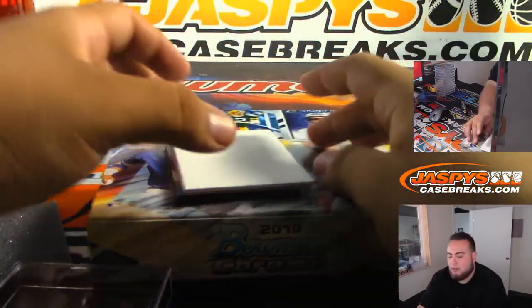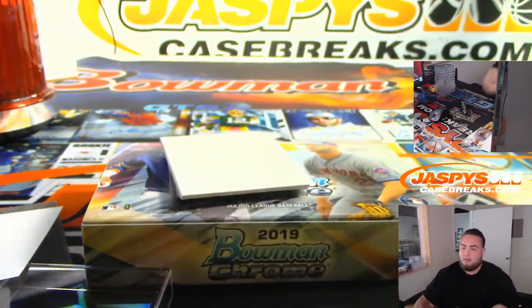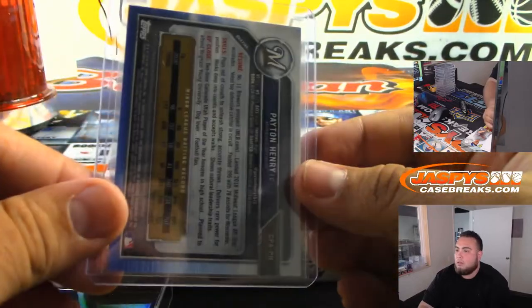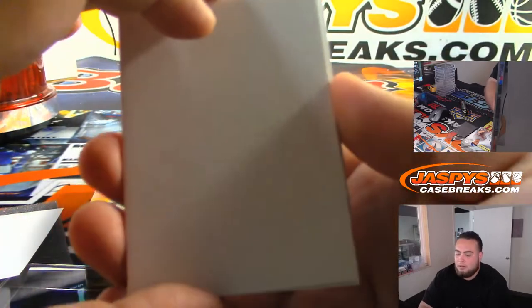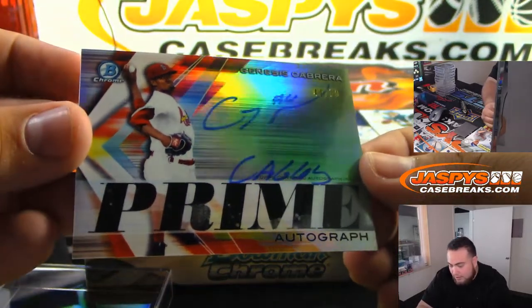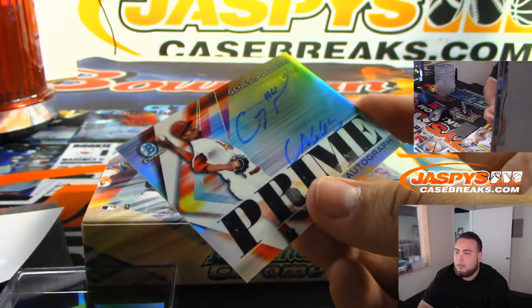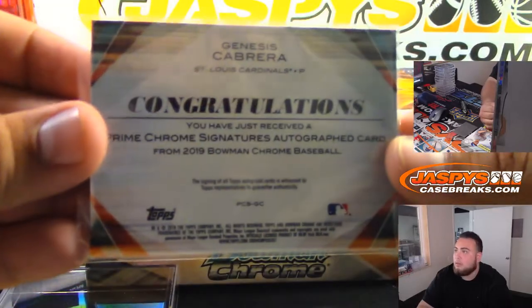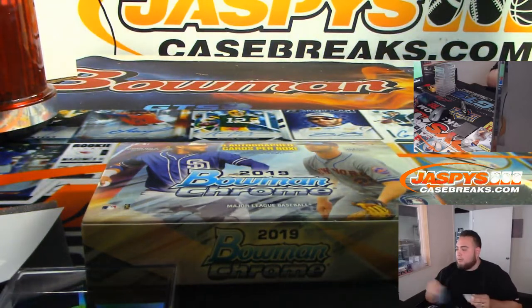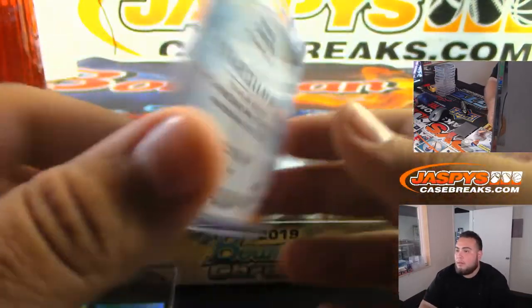Houston Astros. D-Mac. We got Henry, Milwaukee. So you're telling me it's a one of one? What is this? Wow, what is this? Genesis Cabrera Prime Autographs, 40 out of 50. It's nice. Prime Chrome Signatures. St. Louis Cardinals. Nice. Josh Eckstein with the Cardinals. And there you go, folks.